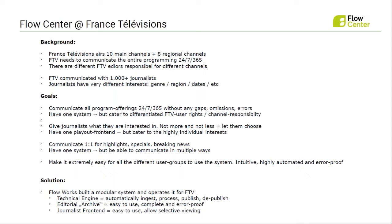Let's say you're an editor at France TV, and you have this really hot content, and you know the journalist Paul would be very, very interested in that, would make really good use of it. So you want to highlight to Paul that you have this content and it's going to air next Wednesday. You want to give him a preview today so he can write up an article, basically market your content for you. So you need to communicate the specific item to that specific recipient. We have a system for that called the Room, which is basically a collaboration tool, and I'll show you in a minute.